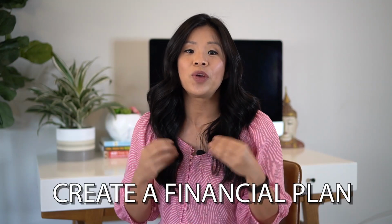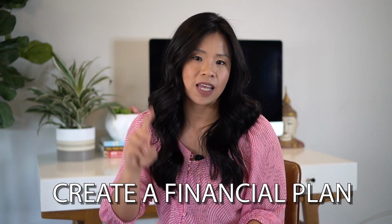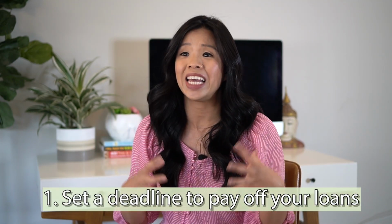To start, you need to create a financial plan to pay off your loans in 3 easy steps. Step number 1, set a deadline to pay off your loan, like it's your wedding date. Why? Because if you give yourself 10 years to pay off your debt, you will pay it off in 10 years. But if you give yourself 5 years to pay off your loans, you will pay it off in 5 years, which is something you want to do.